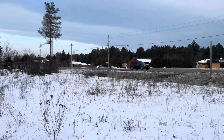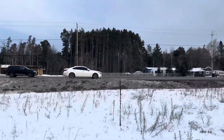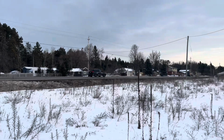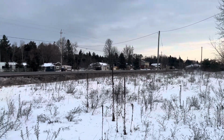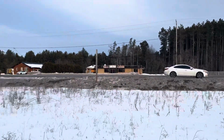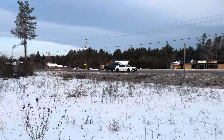The traffic that you see coming from west to east is coming down County Road 90, which is a 4-lane road. It's quite a heavily trafficked road. It's almost 20,000 cars a day coming down through here. This is the morning commute. It's about 8 a.m. on a Wednesday here.